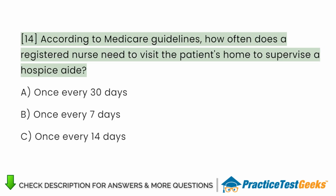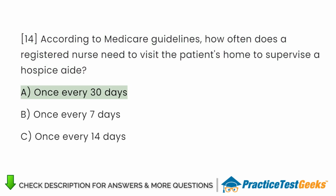According to Medicare guidelines, how often does a registered nurse need to visit the patient's home to supervise a hospice aide? A. Once every 30 days. B. Once every 7 days. C. Once every 14 days.